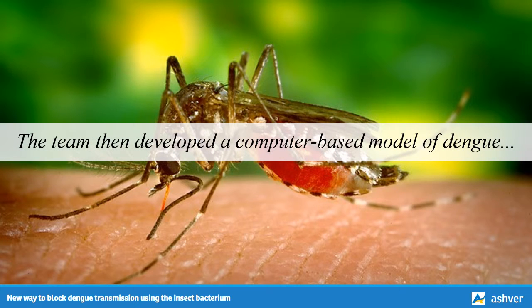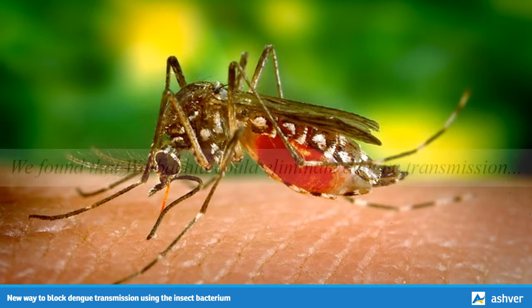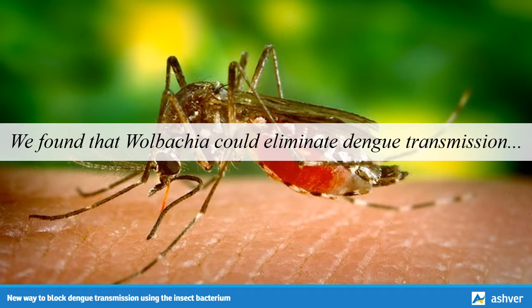The team then developed a computer-based model of dengue virus transmission and primed it with the results of the experiment to predict how well the use of Wolbachia might reduce the intensity of dengue transmission in various scenarios. Senior author Cameron Simmons, professor in the Microbiology and Immunology Department at the University of Melbourne in Australia, describes the results. We found that Wolbachia could eliminate dengue transmission in locations where the intensity of transmission is low or moderate. In high transmission settings, Wolbachia would also cause a significant reduction in transmission.